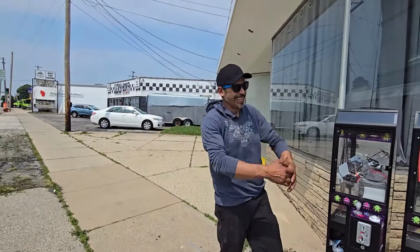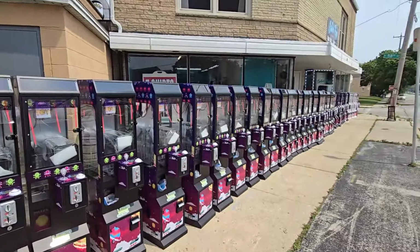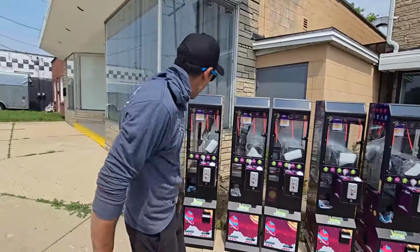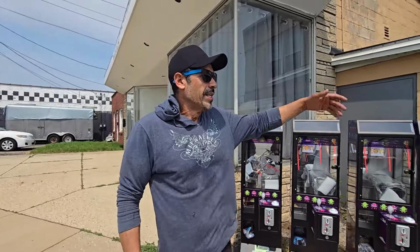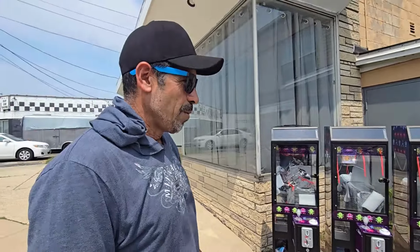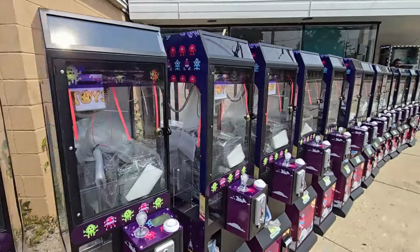Hey G. Listo. Ready? Whoa! Holy moly! Wow, G. Are you selling them? Vendiendo, yeah. How much? 5,000 each. Look like a rummage sale. Let's check them out. Wow, G. Look at all the machines. Holy moly. We got another whole truckload coming.